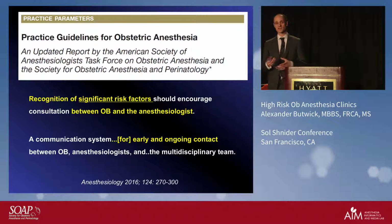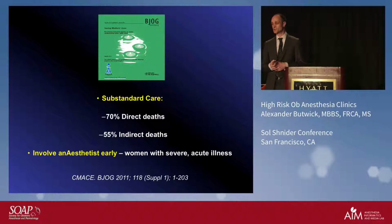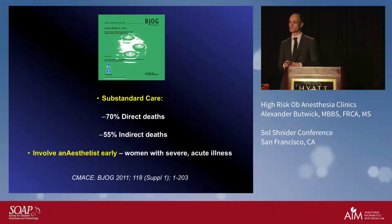Now, this has been emphasized in other reports from outside the US as well, including the confidential inquiries into maternal deaths in the UK. This is just one of the reports that came out in 2011, looking at deaths between 2006 and 2008 in the UK. And you can see substandard care contributing towards women who died from direct deaths, so deaths directly responsible from pregnancy, or deaths that occurred in medical conditions that were exacerbated by the pregnant state. So one of the recommendations in this report was that they should involve an anaesthetist early.